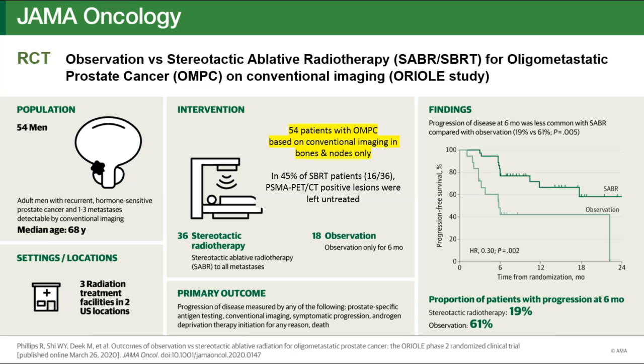Well, if we look at the ORIOLE study, where 54 men with oligometastatic disease based on conventional imaging to bones and lymph nodes were randomized 2-to-1 to either stereotactic radiotherapy or observation, we can see that the patients treated with CyberKnife radiotherapy had a better progression-free survival than those who were just observed and treated in the standard way. So this suggests that it is highly appropriate to treat this particular patient with CyberKnife radiotherapy, which is what was undertaken.